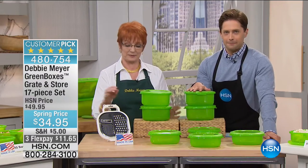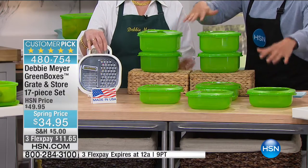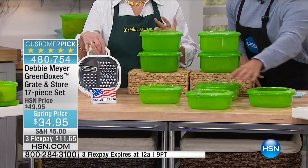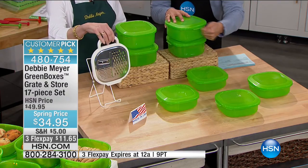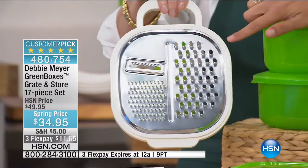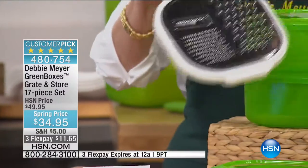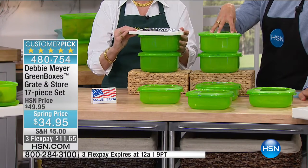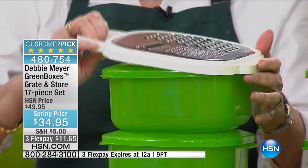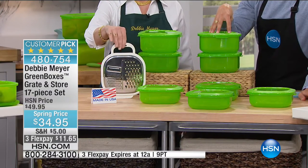What we're doing with Debbie today is giving you the opportunity to get her brand new Grate in Store set. It starts with the best of the best. I mean, it starts with your 16-piece collection. You get 8-cup square boxes, you get 4-cup square boxes, and you get individual lids for each one of them. It's her heavy-duty, high-grade home collection. Now, she's introducing her new Grate in Store concept. This is a phenomenal grater that can do all different types of grates and cuts, and it fits perfectly on top of any single one of these boxes. So whether it's cheeses or pastas or veggies, you can grate and store directly in your one-of-a-kind green boxes that prolong the shelf life of your produce.